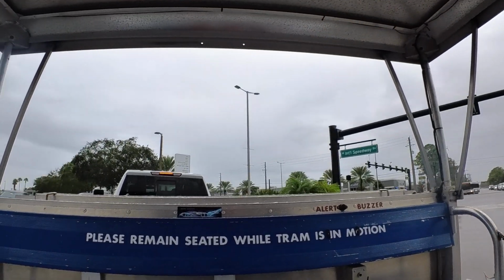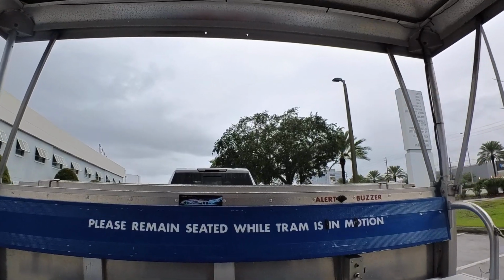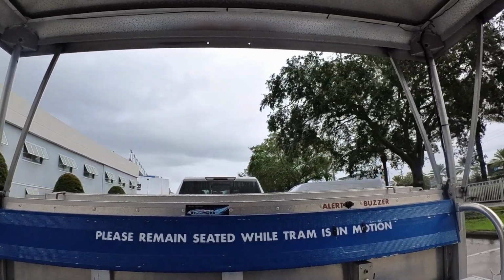This track gets between 250 and 270 events a year. It's a pretty busy track, but we also do a lot of stuff in the parking lots as well.